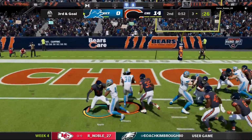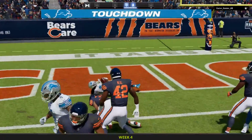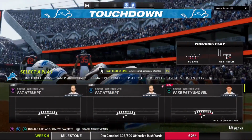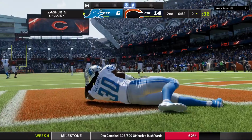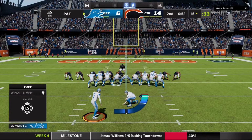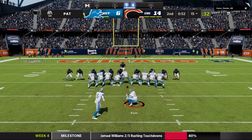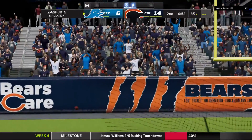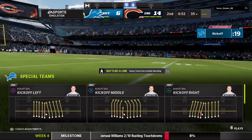They'll run it with Williams. And he is into the end zone. Touchdown, Detroit. Jamal Williams, his 2nd touchdown on the season. And the Lions get a late score here in the final minute of the first half. And it's no good. Oh, he misses the extra point, and our score stays right where it is.